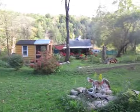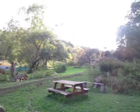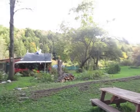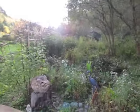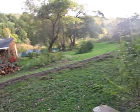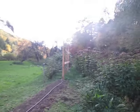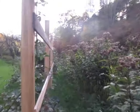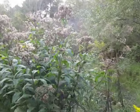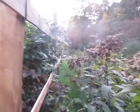And so I am literally trying to train a creek to go this way, and I've done a pretty good job. I honestly believe that this house would have flooded since I bought it 5 years ago. And so I have created this big system of levees, and I guess you could call it 3 or 4 ponds, depending on your definition of pond. I am walking down my levee now.